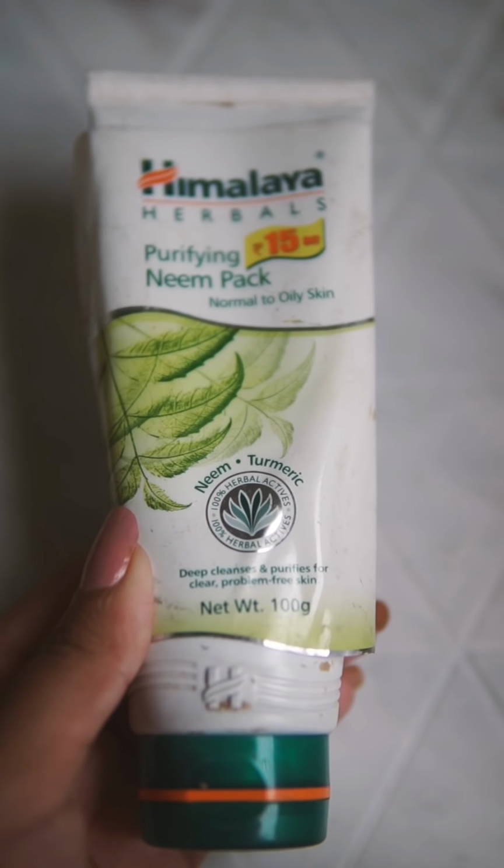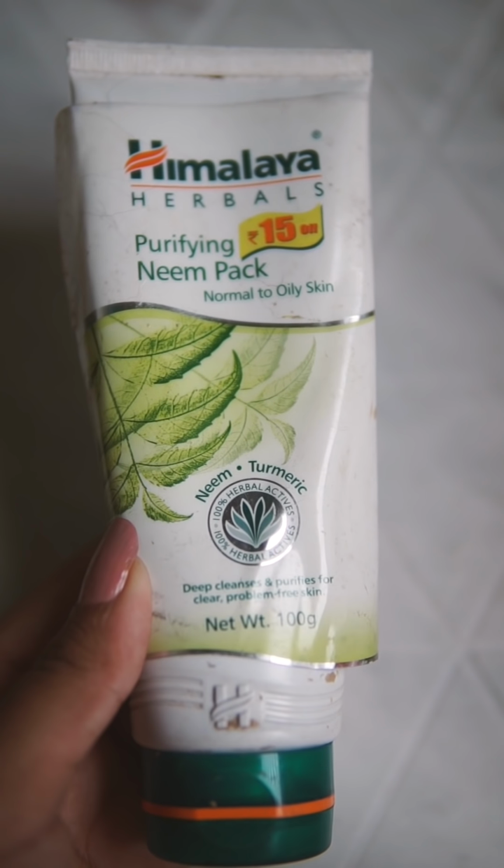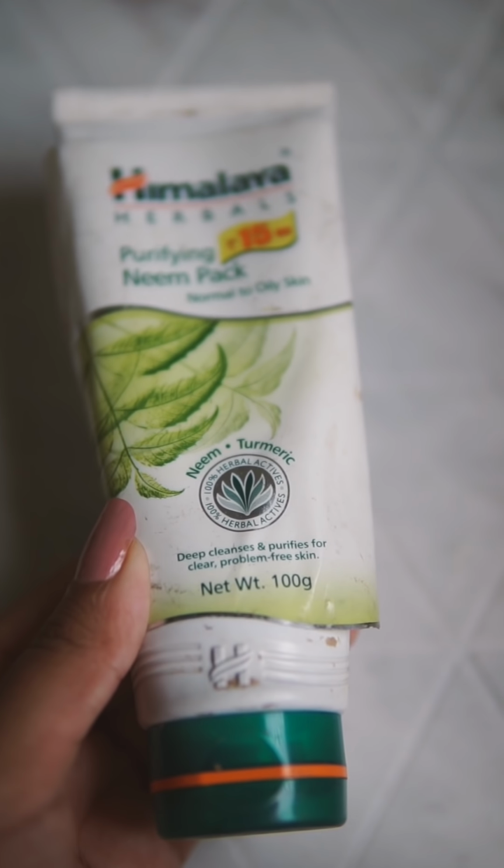Would recommend it. I have two face packs. I'm going to start with the first one. It's the Himalaya Herbals Purifying Neem Pack for normal to oily skin. This product's not completely finished, but I forgot about it and it has expired, so I'm throwing it out. But I wanted to put it in Empties and say once again that this is one of my favorite drugstore face masks. And yes, that totally warranted repeating the word favorite, because it's so nice.